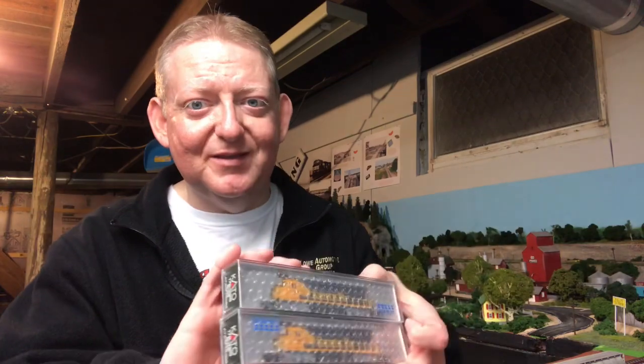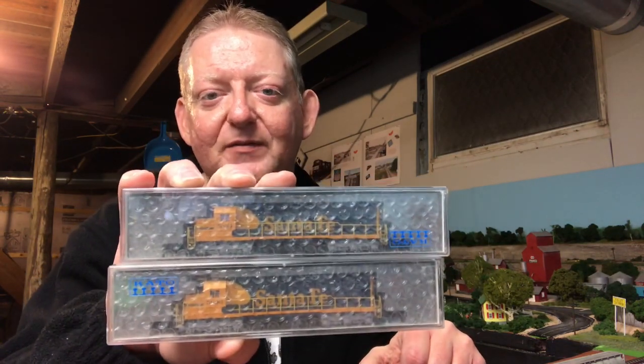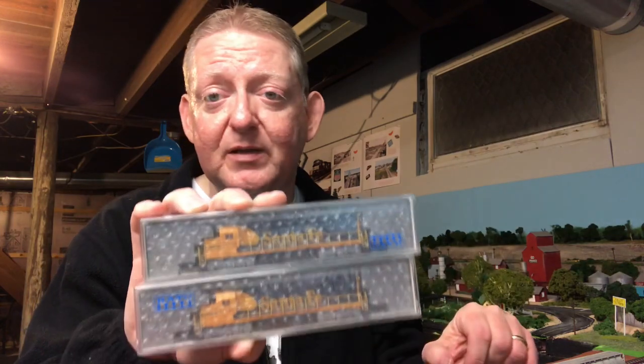The second set of locomotives I picked up, and I'm very excited about this. Vinny will like this. 2 Kato SD45s. These are very hard to find, as well as those IC ones, which are very hard to find on eBay anywhere.